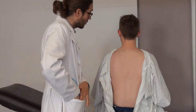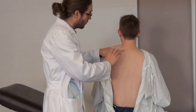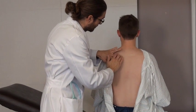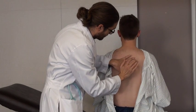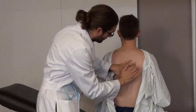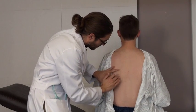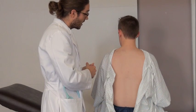So I'm going to percuss over those same areas, and what I expect to hear is a resonant sound. I'm going to apply 1 finger here. You just relax, you don't have to do anything, okay? Great. So it was resonant to percussion bilaterally.